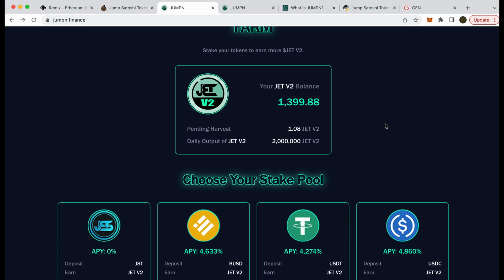And I think in 2 weeks' time, I'll probably have about $1 billion worth of JST, because obviously it just keeps going up because people can't sell. Well, they can sell, but only a small percentage of what they've bought. So this is kind of forcing everybody to hold, which is why the price has gone crazy.